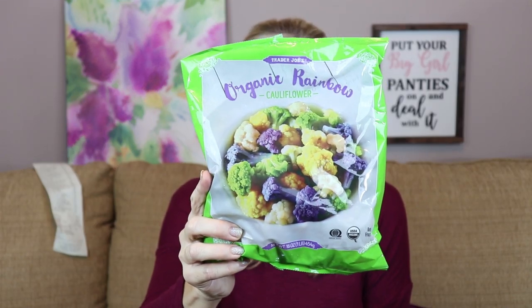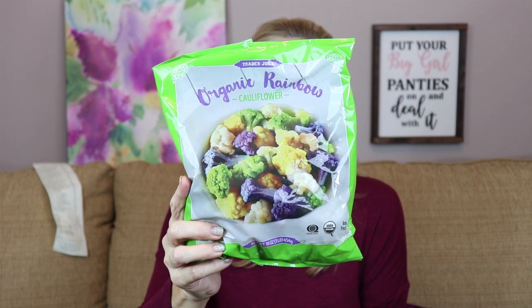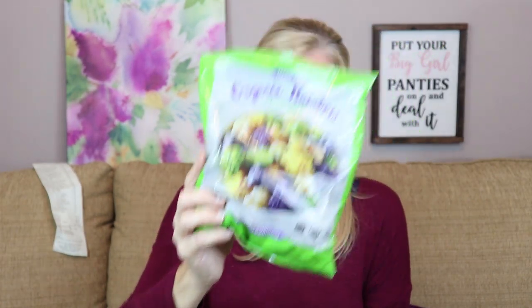And then this is a really cool product. It's so pretty. I just think it's so pretty. It's the rainbow organic cauliflower mix. It's got 3 different colors of cauliflower. It has green, it has orange, and it has purple. Oh, and white too. So it's just a really pretty mix.